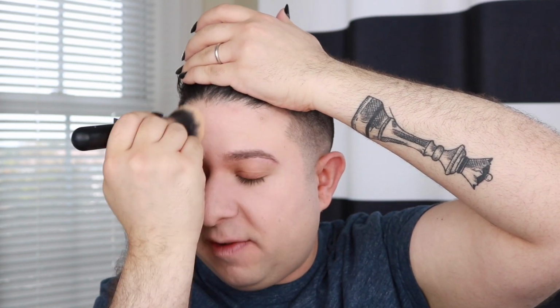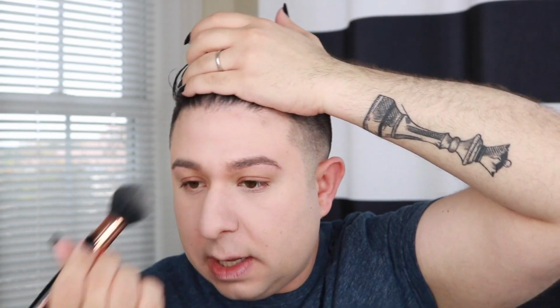So hopefully the powder can fix it. This is the Pretty Vulgar setting powder. This came in a BoxyCharm a very long time ago, actually. And I remember using it pretty nonstop when I first got it, and then not using it ever again. So we're just gonna make sure there's no creases and just set down the face with the Pretty Vulgar powder.